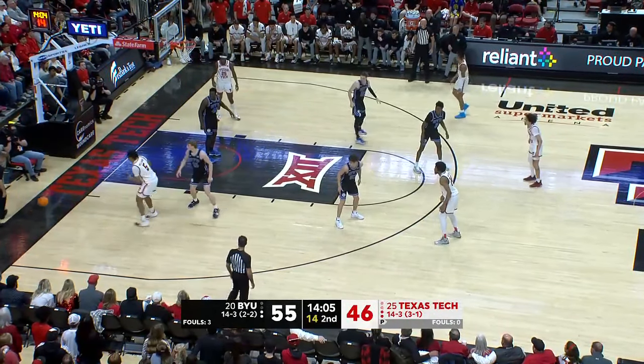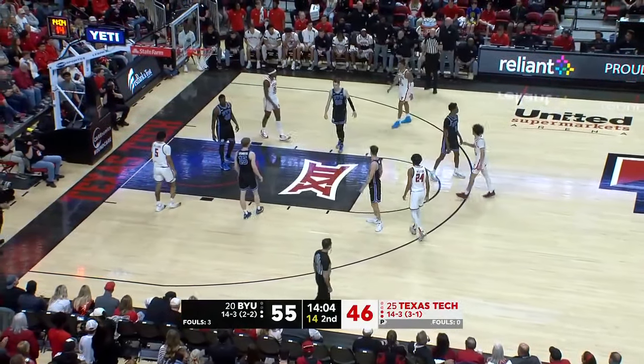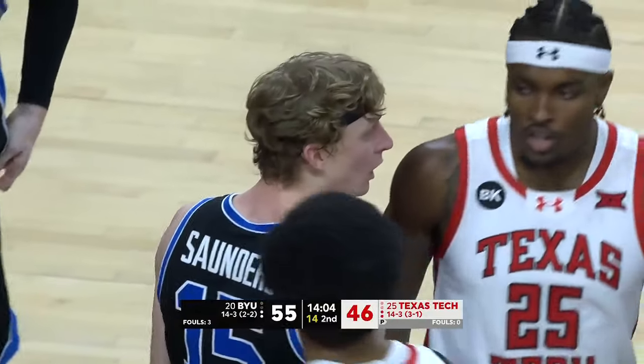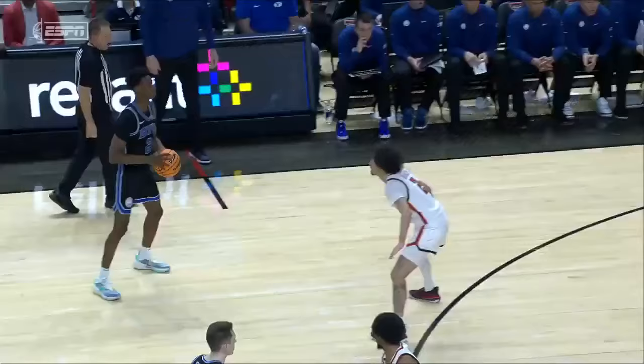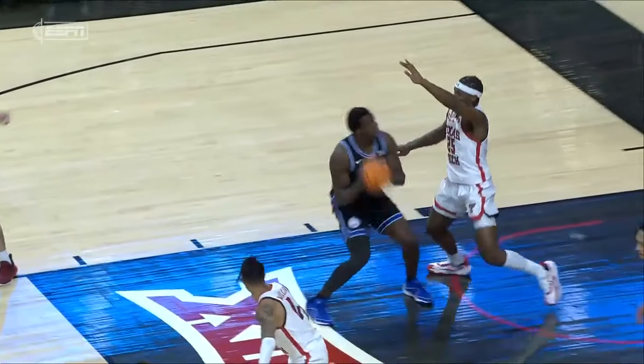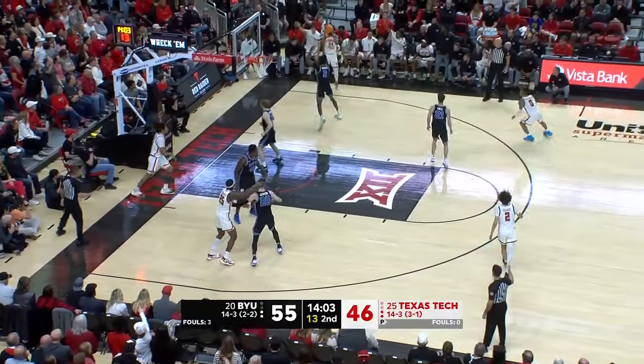There's Darian Williams, a matchup nightmare because of his size, and Saunders does a good job getting his hand on the ball and knocking that out of bounds. Watch this, Rich. This is by design. They know Jennings is in the game. They come out and run a little hawk cut inside where they screen for him to the basket, and then he's got that jump hook down and you can't get through it.